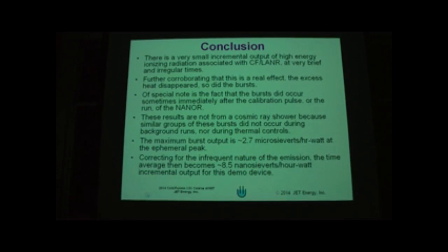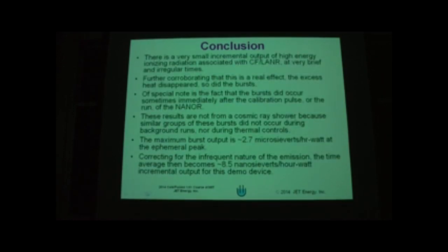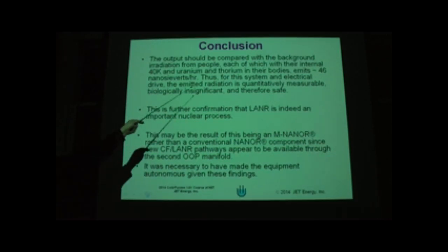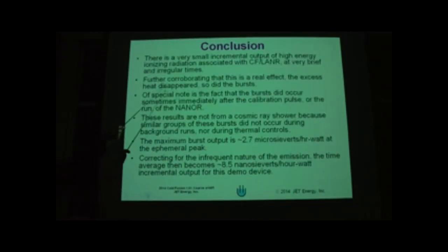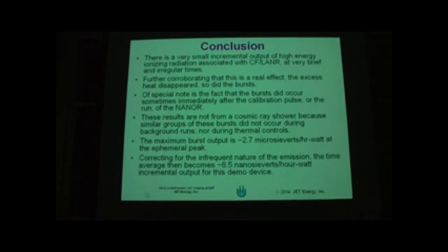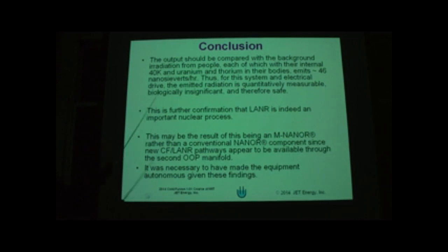So there's a very small incremental output from nanors, but it turns out that it's on the order of 8 nanosieverts per hour per watt. Do we have our levels here? It's a fraction of what we each have. Here it is. Our bodies emit 46 nanosieverts per hour. So if our bodies are doing 46 per hour and our device is putting out 8.5, that's why we have to keep everybody away. And probably why other people who've tried to see it, who didn't get away, weren't able to detect that small amount. Anyway, the important issue is this has the effective emission of probably a banana peel.